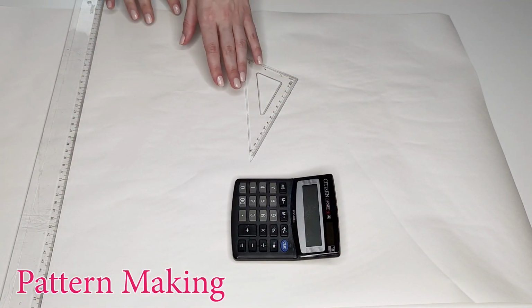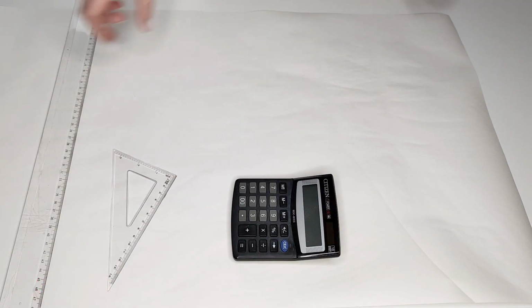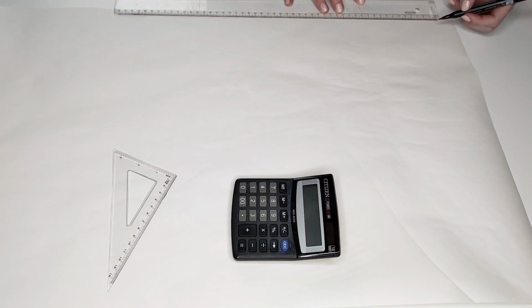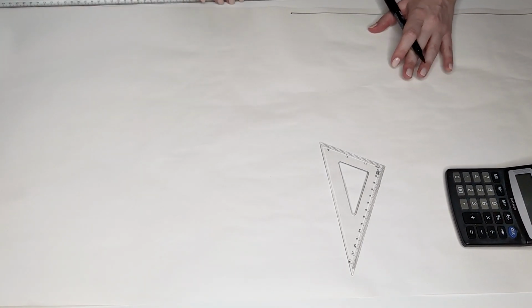So we will start by working on our pattern. So at the side, I want you to mark the dot at the top, and from that dot go down by your dress length. So in my case, it's 1 meter and 9 centimeters.